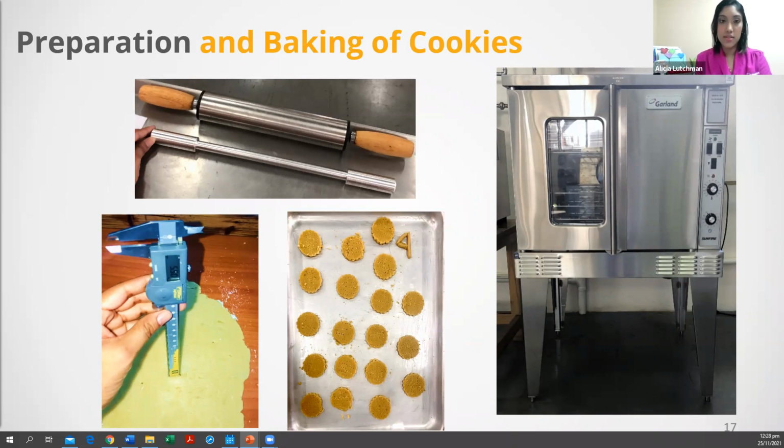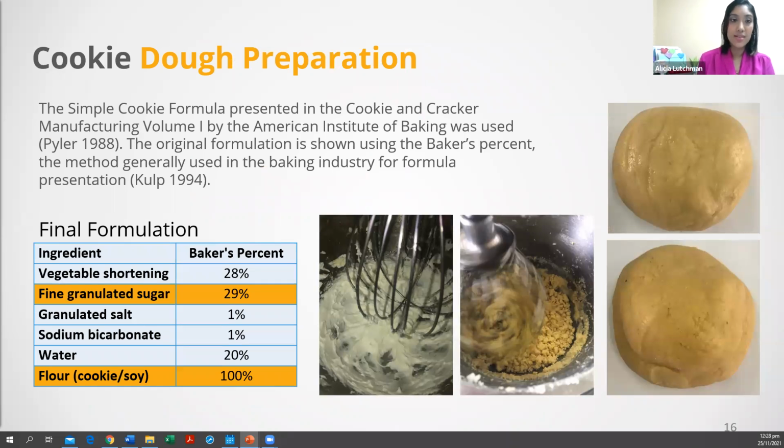After which, the cookie dough was prepared. A simple cookie formula presented by the American Institute of Baking was used as a base formula. However, various optimizations were done from the preliminary work. So in the aim of providing a protein-rich cookie and a somewhat healthier cookie, the sugar content was reduced by 50%. And of course, the flour was substituted with 30% soy flour.